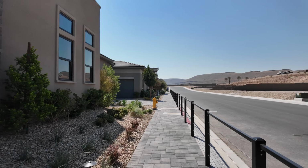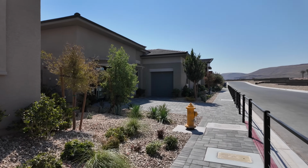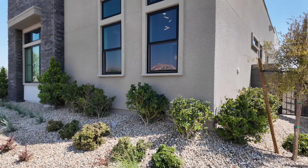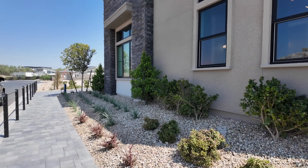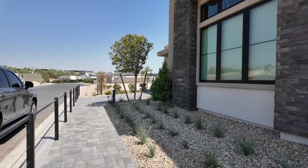So today, we are out here in the west side of the Las Vegas Valley in this beautiful master plan community of Summerlin. The name of this neighborhood is called The Point at Sessions. Now, Sessions is actually a villa in Summerlin master plan community. So today we're going to be exploring this beautiful home by Pulte.